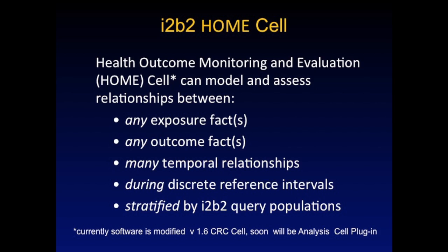tying them to discrete time intervals like a month or a year or a time period, and then stratifying for subgroups like race, ethnicity, combinations, exposed to a certain therapy, was in a place on a particular time. Like any number of subqueries could be used to stratify your outcome, to look at this outcome in different subpopulations. And these are kind of core EPI 101 ideas being brought to bear on pretty sophisticated data systems. Just a little bit about the HOME cell.